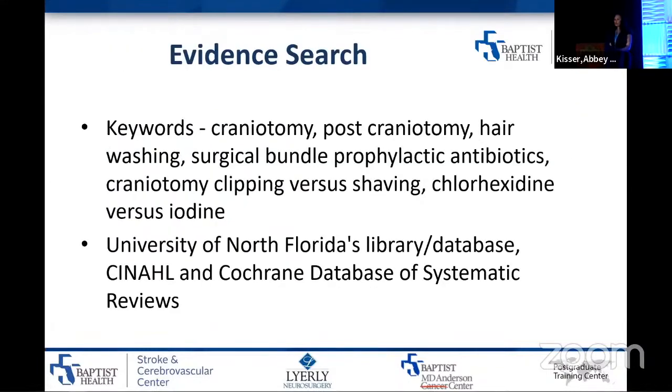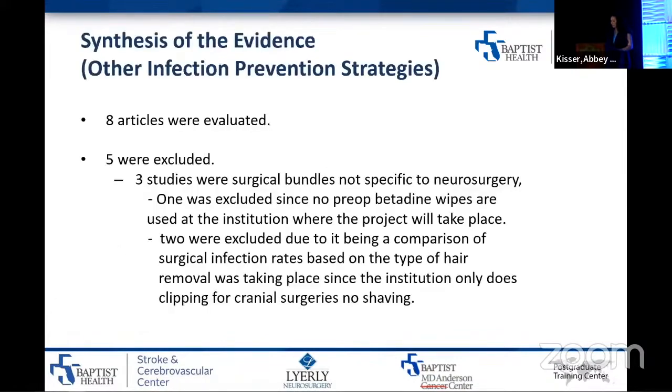So I did two separate literature reviews. The first one was about the other surgical bundles that are currently in place. I discovered that there were a total of 8 articles that I evaluated. Of the 8 articles, 5 were excluded. 3 studies were surgical bundles not specific to neurosurgery. 1 was excluded since no pre-op betadine wipes are used at our institution. And the last 2 were excluded due to being a comparison of surgical infection rates based on the type of hair removal taking place. Our institution does clipping and nose shaving, and that's what those articles were about.